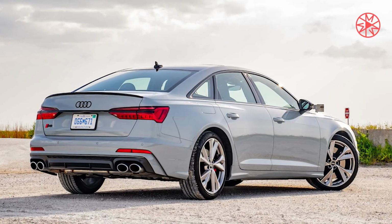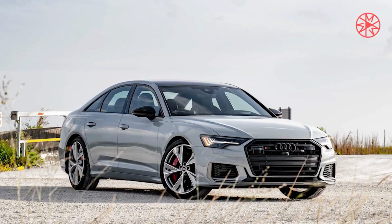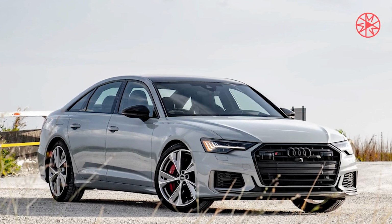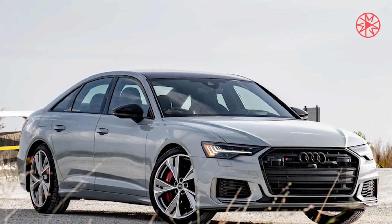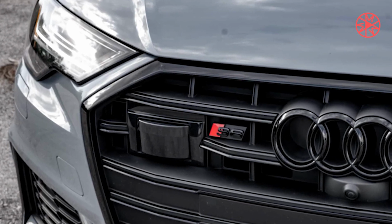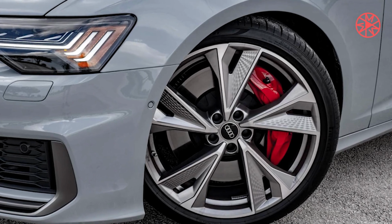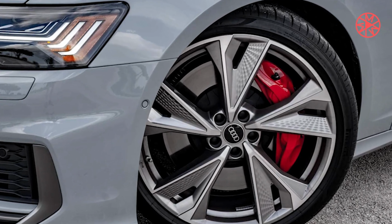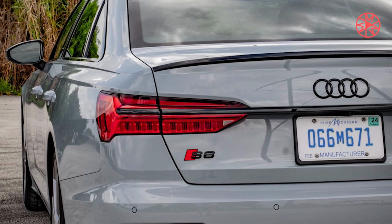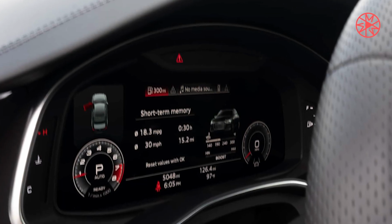While not nearly as dynamic or powerful as the RS6 Avant, the S6 is still pretty fun to fling around. The twin-turbocharged 2.9-liter V6 with mild hybrid assist gives this car gobs of torque and a healthy 444 horsepower and 443 pound-feet of torque. There is a tinge of turbo lag off the jump, but this is a genuinely quick car otherwise. The S6 races to 60 miles per hour in 4.4 seconds and has a limited top speed of 155.